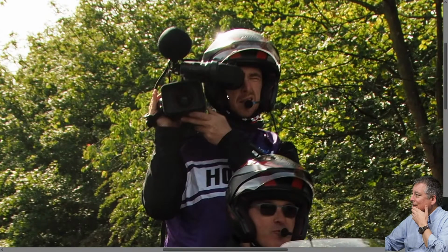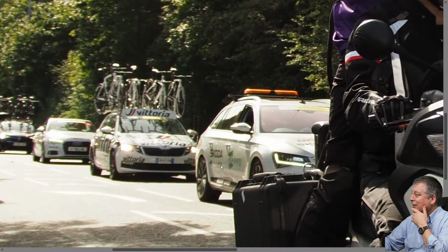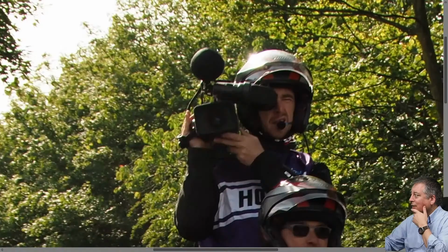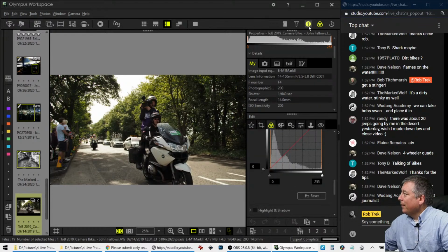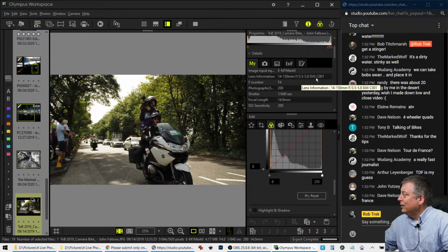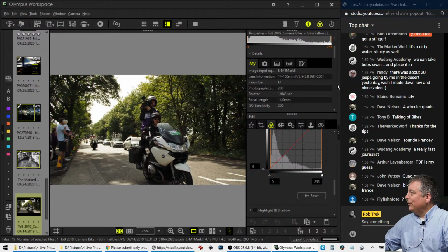What is this guy doing? This is some kind of police parade or bicycle parade. I don't know what it is. What is the EXIF here? EM1 Mark II with a 14 to 150 at f4, 1/640th. These are good. I don't know what lens this is. This is weird. I mean, a 14 to 150, but I don't get all this extra stuff.